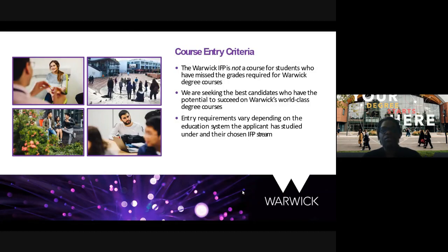And then when it comes to course entry criteria, the course is obviously not for students, as I mentioned, who have been unable to make the grades for that direct entry. We always look for the best candidates from whichever country they're coming from, and they have the ability to succeed on Warwick's courses. And the entry requirements do vary depending again on the education system you've studied. So typically we're looking for around about 70% when it comes to students from Taiwan.